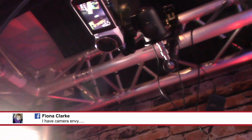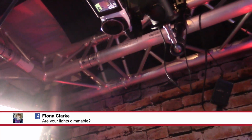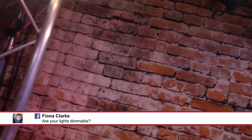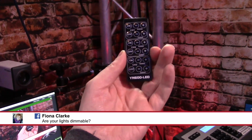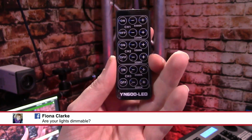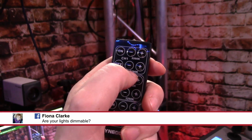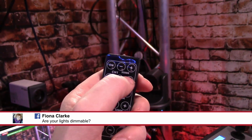Fiona says, are those lights dimmable? Yes, they are dimmable, and I have actually a remote to do that. So let me get that remote to show you. It is a very small remote right here. Where is it? There you go. And then you also see it's the YN600 LED. That's the light. And here you can select if you want to have 6500 Kelvin or 3200 Kelvin. So 3200 is yellowish light, and 5500, sorry, is bluish light.